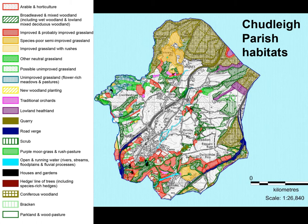This, I'm not going to go into detail, but this again is just to emphasise the vast range of habitat types that we can find in the parish. Not all of the areas are coloured. Much of the white areas there are actually improved grassland, so of relatively limited value to wildlife. But a concentration of quite nice areas, particularly skirting the parish.